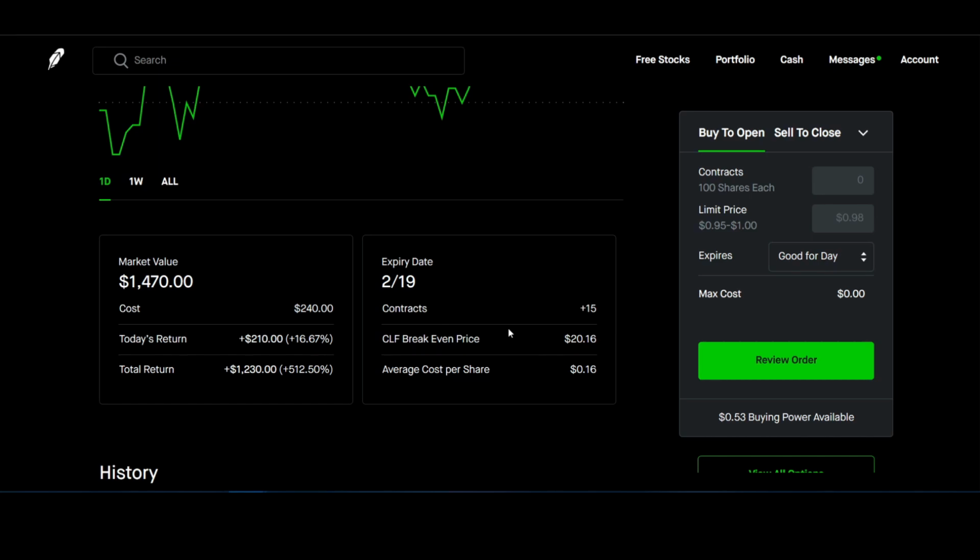When I first bought this, the average contract price was $16. You see it says 16 cents, but a good thing to understand about options is that you're buying the right to 100 stocks at whatever strike price you want at the expiration date. That's why it's 16 times 100, which is $16. I bought 15 contracts for a total of $240, and you'll see that there. Right now, these same contracts are worth 98 cents. So 98 times 15 gives you that market value of 1,470. So a total gain of $1,230, which is a percentage gain of 500%.